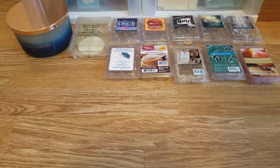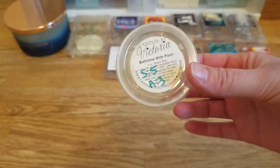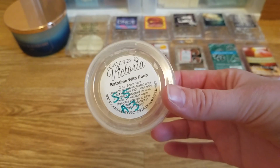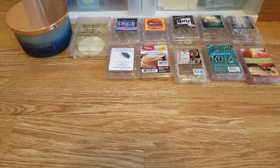Some of them I wrote the strength and the appeal. Some of them I did not. Let's start with this one. This is Bath Time with Pooh, which I think is like Honey, I Watched the Kids. The strength was a 5. It was super strong. The appeal is only a 3. I like this scent, but it can be headache inducing. It's like a honey, toffee, very, very sweet, honey, buttery.